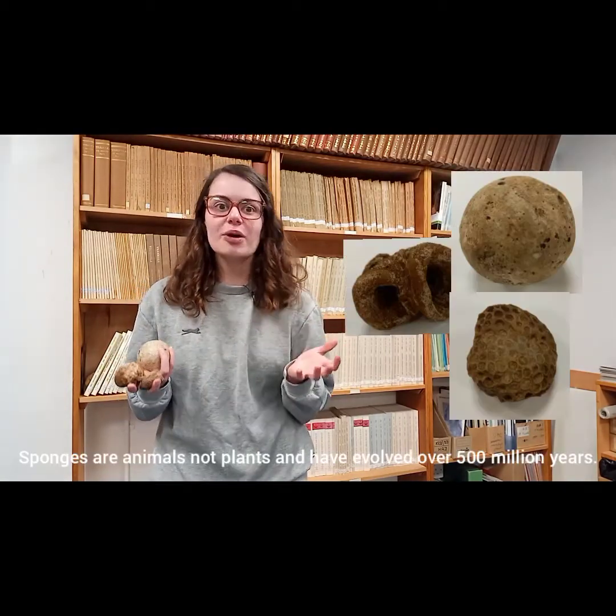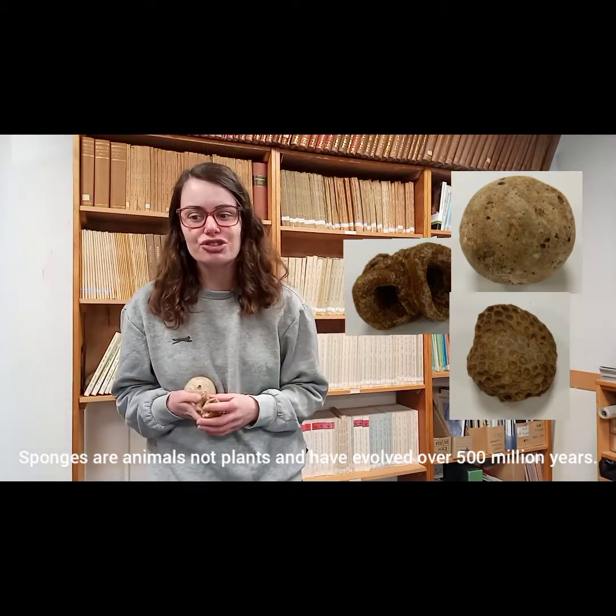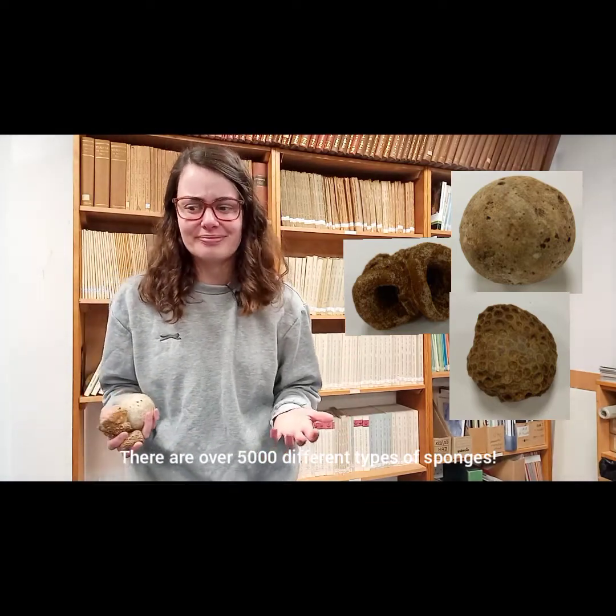Now let's talk about fossilised sponges. We've got quite a few different ones that were found in Faringdon. We've got an eyeglass sponge, we've got a cannonball sponge, and we've got a tubular sponge. These are all different sorts. Surprisingly, sponges are animals, not plants, and they've evolved over 500 million years, and there's still loads of them out there today. There's actually over 5,000 different species of sponges.